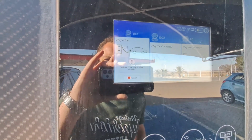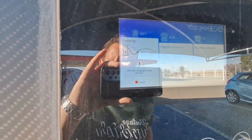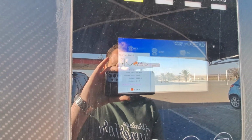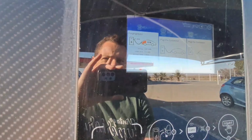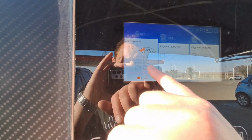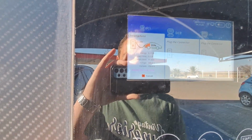Okay, so we're just waiting a little bit. I'm just waiting to see exactly what the charge is going to be. This is a 150 kilowatt charger, guys, by the way, but it's probably not going to charge at 150 kilowatts because of the iX3 and its limitations. So this one says an hour and 18 minutes, hour and 17 minutes it will be full. Let's quickly see what the current charge is, and it's currently on 26%.